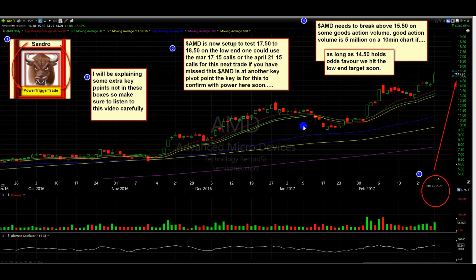This stock, I'm going to explain why. But again, if we don't get the volume as we break 1550, look for it to base above 1550 and look for power towards 1560 to 1570. The key of the matter is AMD can go much higher still and make much more profits. As long as we hold that, it will be called another bullish chop zone. But we need to hold this 1450.